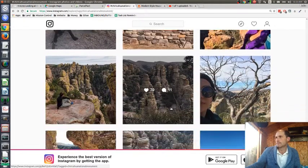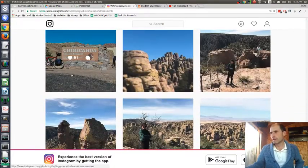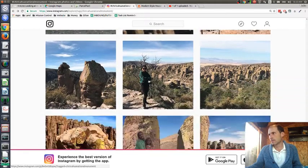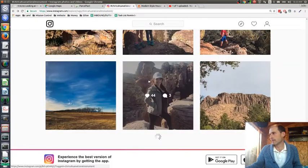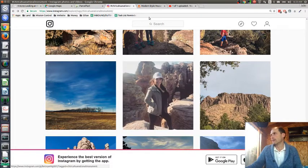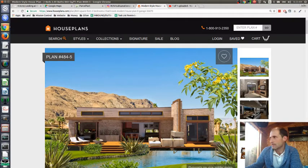Chiricahua. So that's just right up the road. It's not very far away. This guy rode his bike. Probably rode it down from Canada. Why not ride up to the top of the hill? My kind of money saver right there. Don't spend money on gas, car maintenance, and everything else.